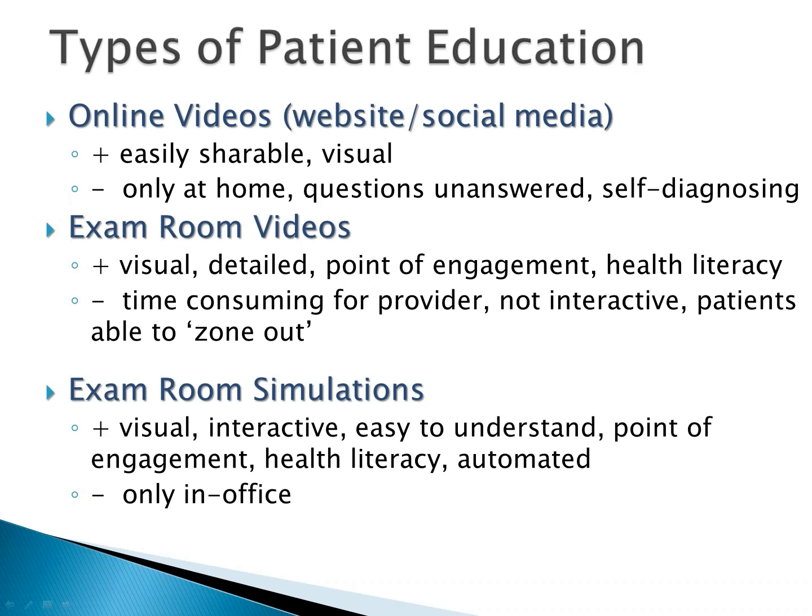And then the last digital option is exam room simulations. These are visual, interactive simulations. They're going to be easy to understand. It's hitting at the point of engagement. Again, that health literacy we're overcoming.